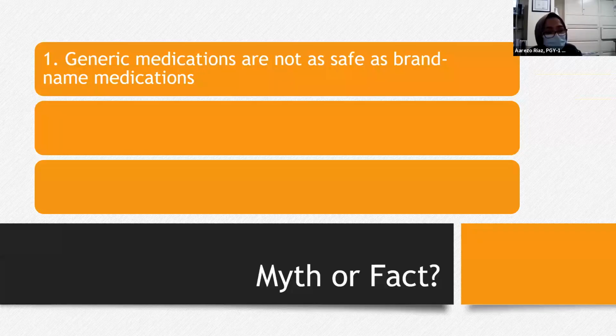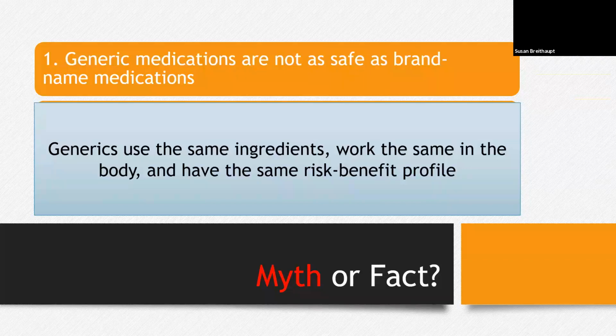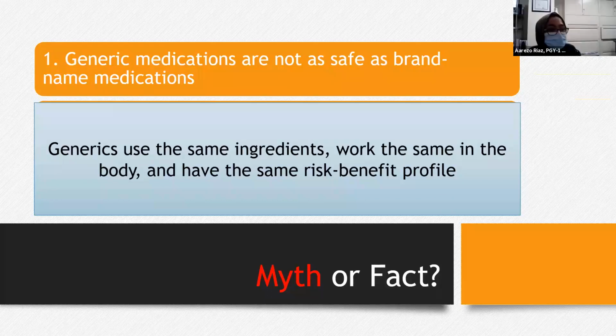Now let's review our game of myth or fact. So first, generic medications are not as safe as brand name medications. Myth or fact? So this one is false. This is a myth. Generic medications use the same ingredients, they work the same in the body, and have the same risk-benefit profile. So as we mentioned previously, they also have the same quality, strength, purity, and stability as their brand name counterparts.